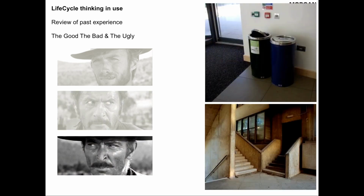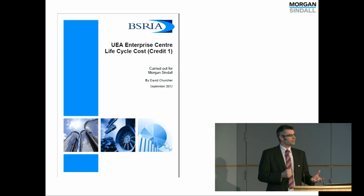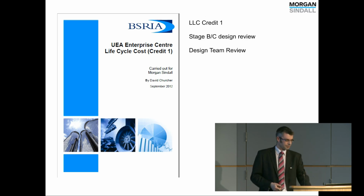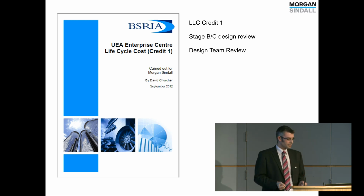And then we started looking at some of the ugly things, some of the things that come in at the end, like bins and switches and stuff that just appear everywhere. That was really useful to enable us to start thinking, well, what do we think their drivers for life cycle would be? What do we think as the design team? Because first of all, the design team sat down and thought about it. This was a RIBA stage B, C review, that type of time, so it was done to give us enough options to change our mind if we needed to.